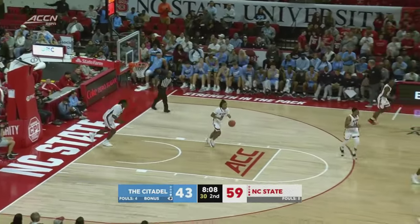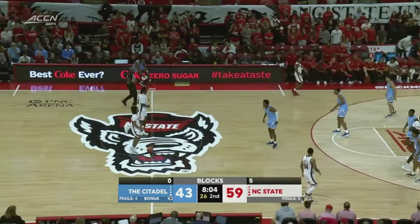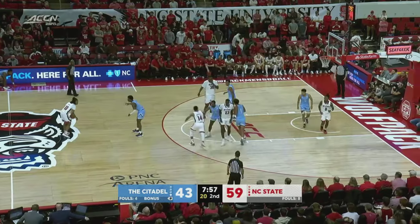And even though he missed the shot, he sprinted back, got the block on the one end, and almost got the offensive rebound. Those are the type of things, especially as coaches, you want to see. And then the Citadel took advantage of it, able to push it, made a good bounce pass, and finished on the offensive end.